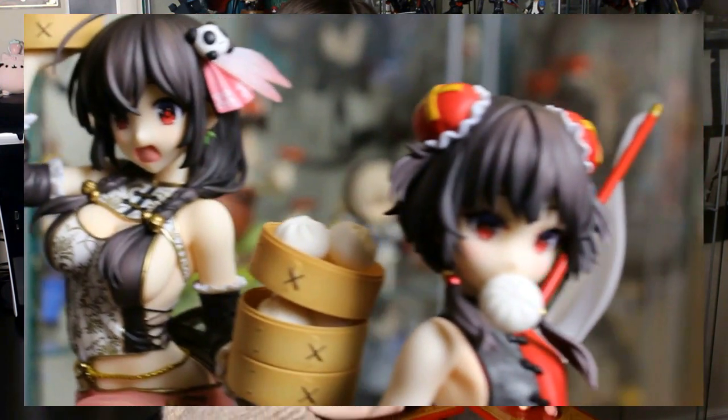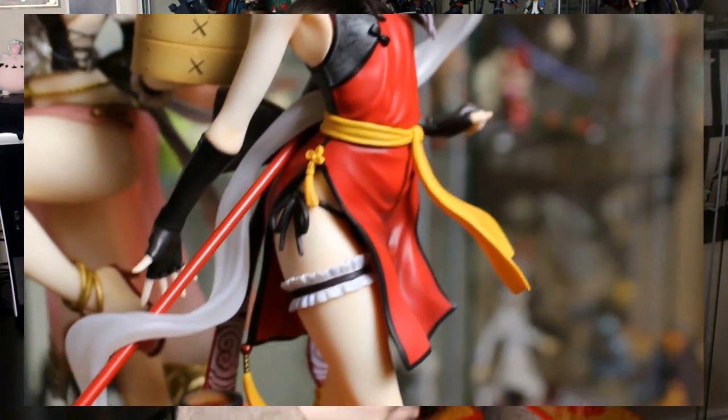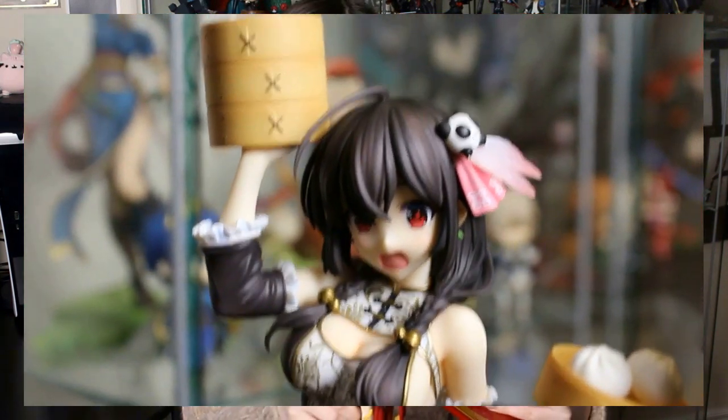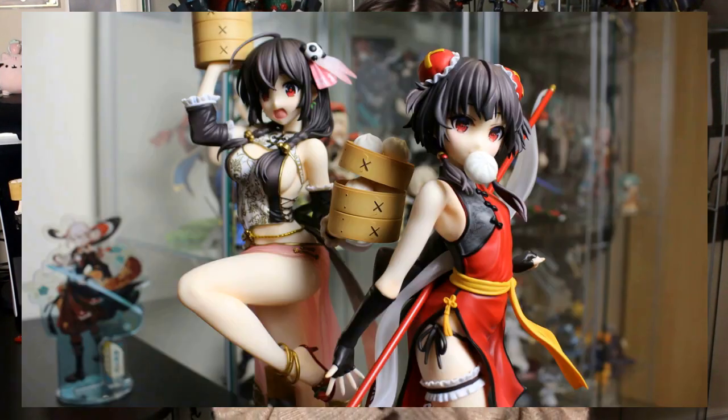They are the Megumin and Yunyun? I don't actually know, I've never actually watched Konosuba. But they are the Megumin and Yunyun China dress versions, 1/7 scales by Kadokawa. They are so adorable. So initially I wasn't planning on picking up these two figures, even though I absolutely adore them. I don't remember when they were initially scheduled to release, but they ended up releasing in December.